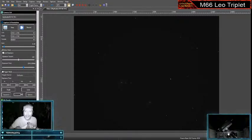All right, I got Zuna here with me tonight. She wanted to come out to the observatory and see what was going on out here. And she said that she wanted to see some of these awesome galaxies.